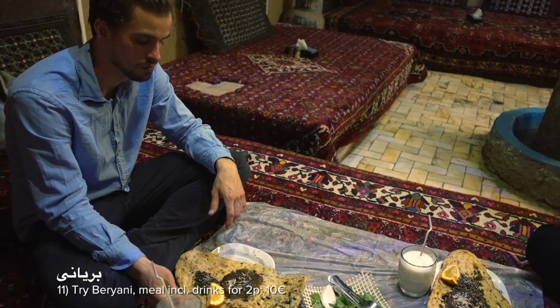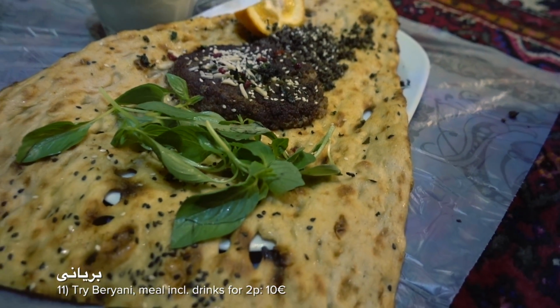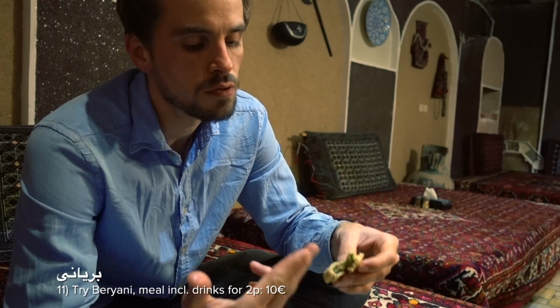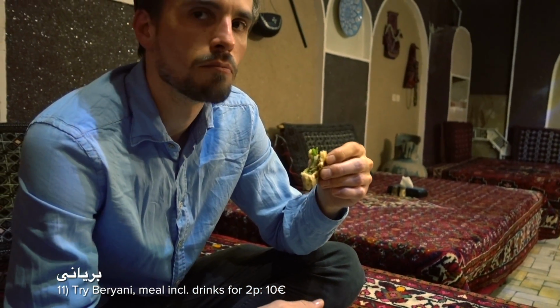So we're now having biryan, which is a traditional dish here from Isfahan. It's made out of the lung of the sheep. It has meat in it, and it's in a bread, and you put basil on it. How does it taste? The mixture of the basil and the onions inside. It's nice. It makes for good taste.